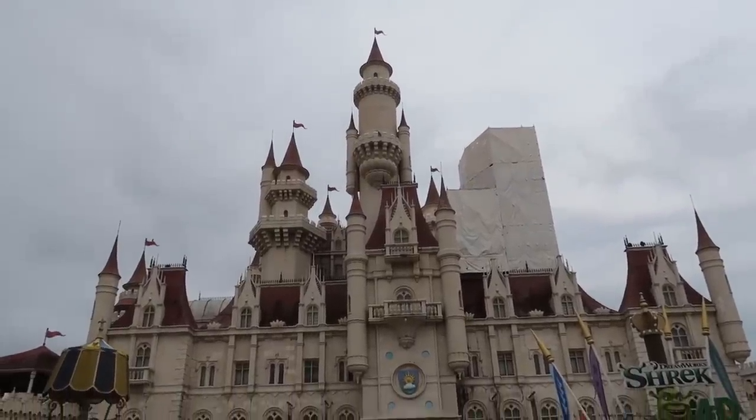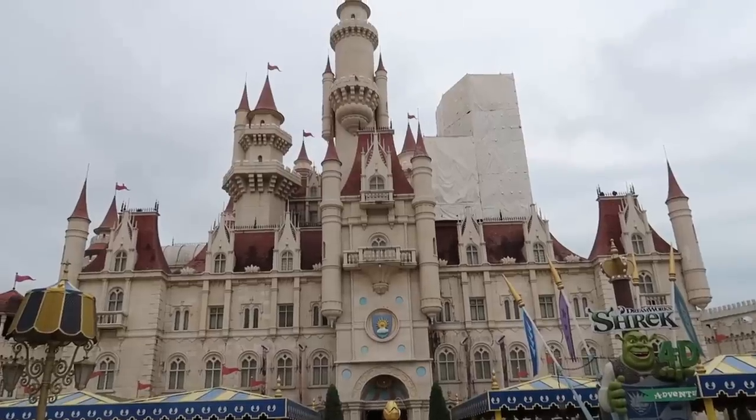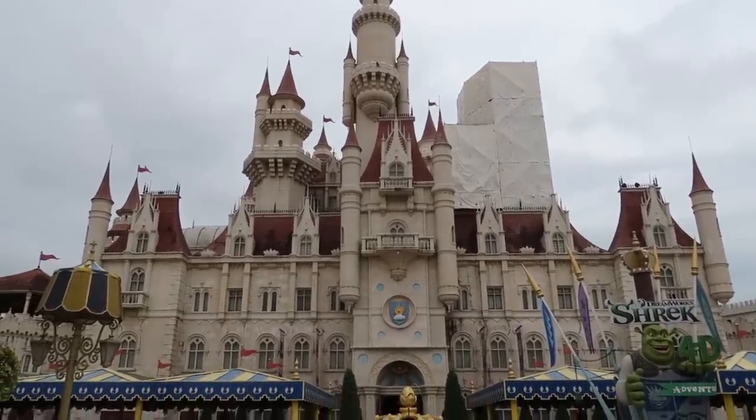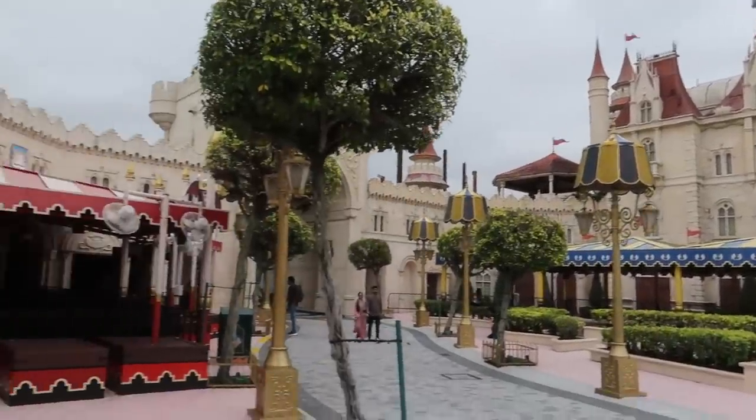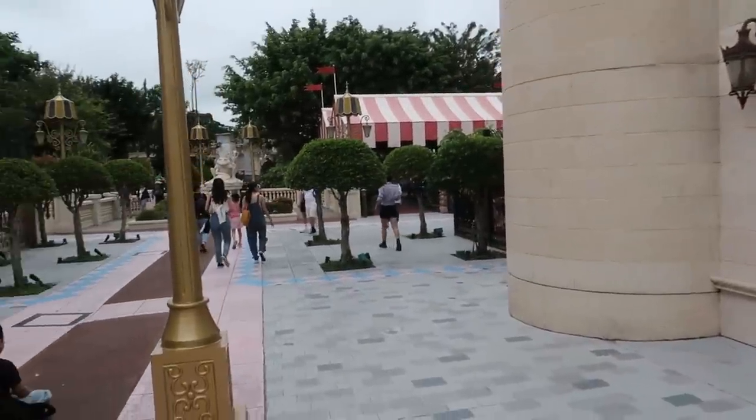The castle's absolutely huge. Like, I'd seen photos of it before, but you don't realise how big it is. I'm glad that it's having some TLC done as well, because that'll look stunning when it's done. Yeah, this is lovely around here. Really nice themed area. All the pathways, all the lights.